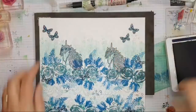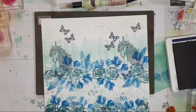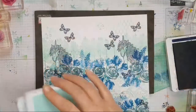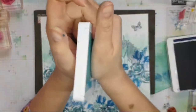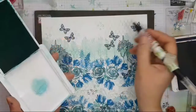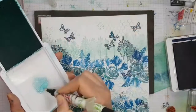So if I just quickly show you how to do that, if you don't have the alcohol markers... You might be able to get the alcohol markers in purple posy. Yes, you can still get the alcohol markers in purple posy. You are quite right. So the other option is to squeeze your ink pads together like this. Get some of the colour on there. Pick it up. And then you're able to colour in your little image.